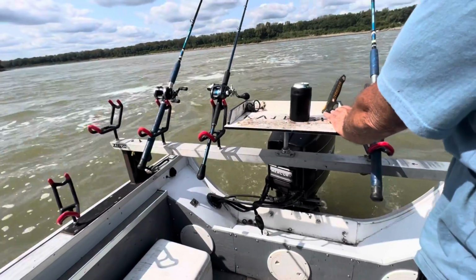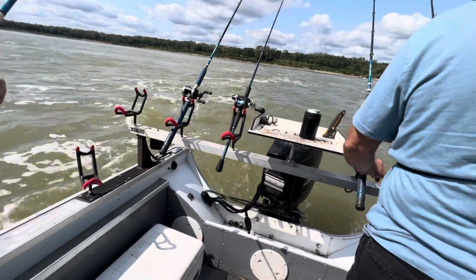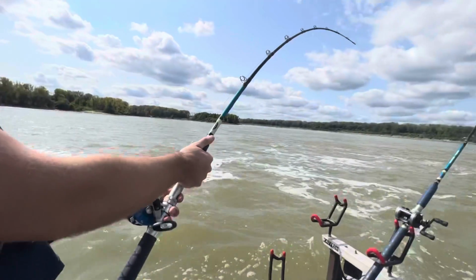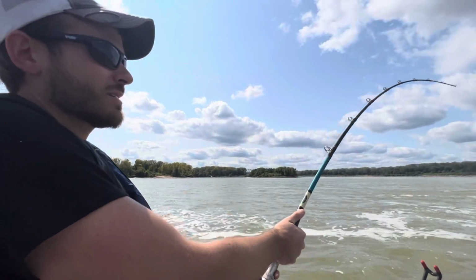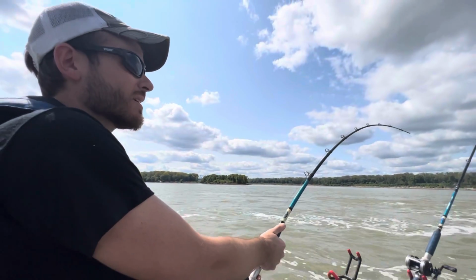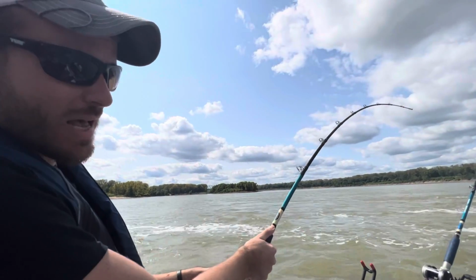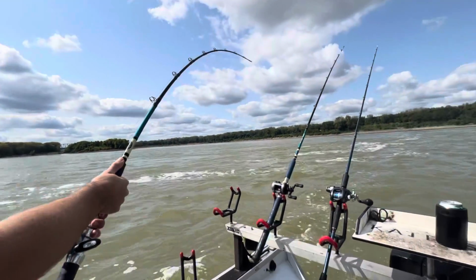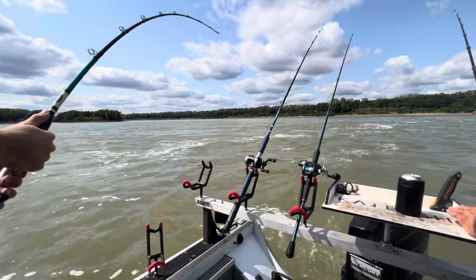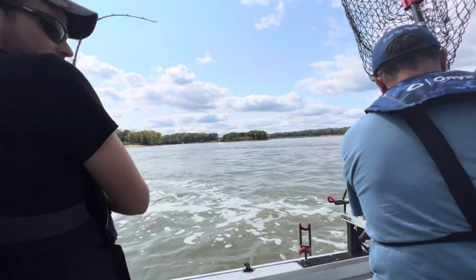This is a double hook rig with a shad about a foot long on it. Hopefully we got him hooked good. I don't know what's going on. I just hope I didn't damage the line when I was trying to break it. It's a flathead. Just seen it. Well, he's hooked good.